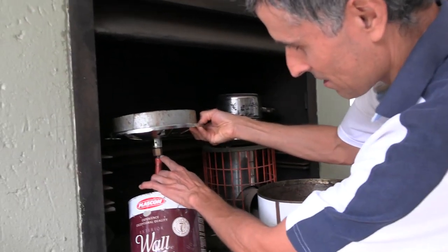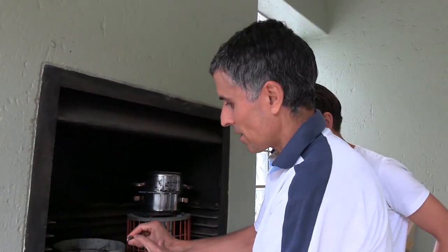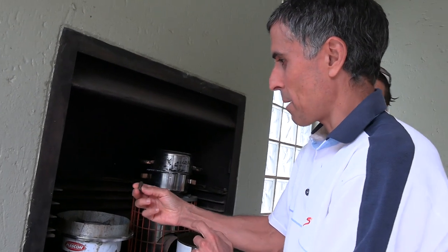So I took a cat egg, there's the pipe, a little adjustment. And I had to make the jet, the hole, bigger, because this is for high pressure.